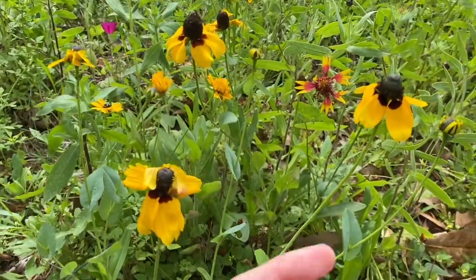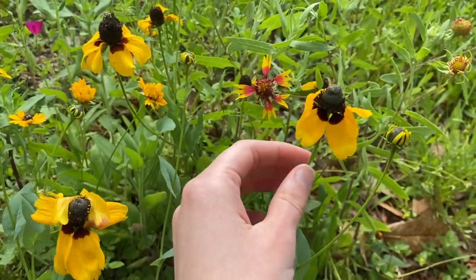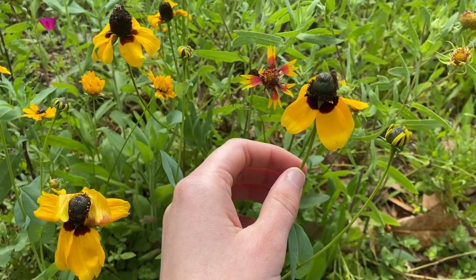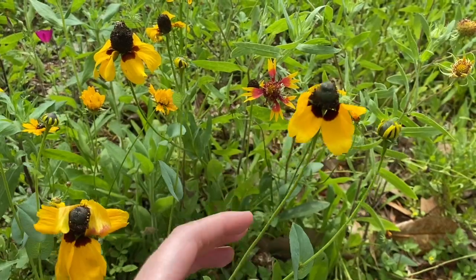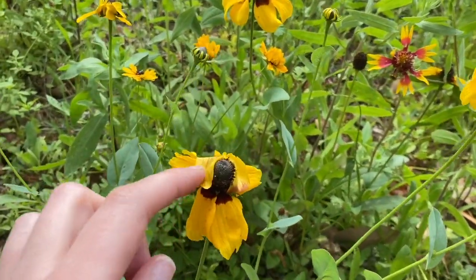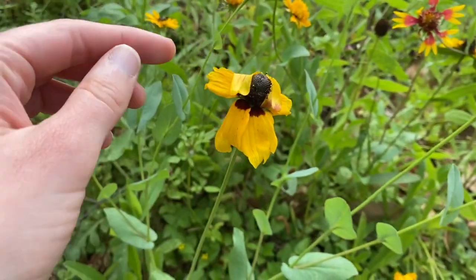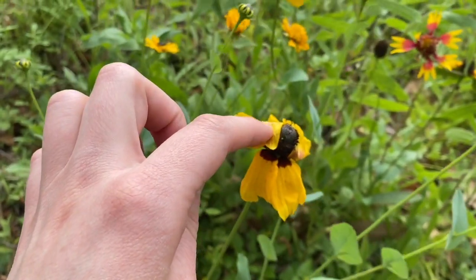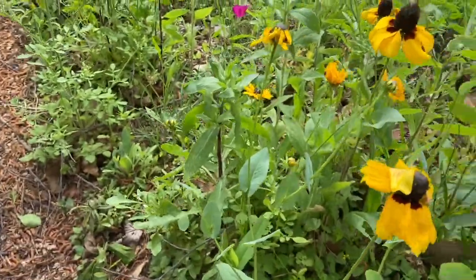So these are called cut leaf coneflowers. They're a yellow kind of, I'm pretty sure, rudbeckia. So sometimes they get called black-eyed Susans, but I don't think these are the true black-eyed Susans. And you're going to notice a lot of the flowers have petals stuck to themselves like this. And that's not an accident, that's an insect that's doing it. It's sticking the petals down and putting eggs or something in there, I guess.